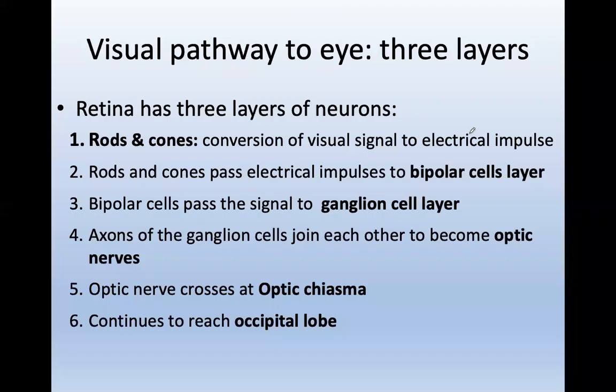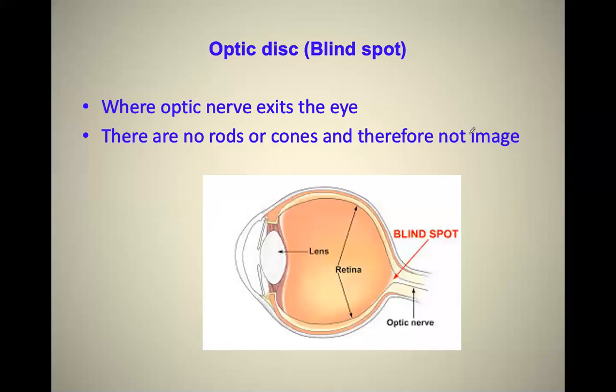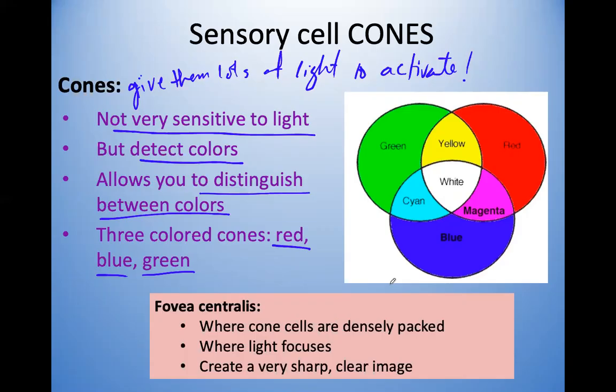Now, in the back of your eye, you do have an area, typically located right about here. This area is referred to as the fovea centralis, and it is where you have densely packed cones, no rods. If you want to create an image, this is the point you want to create your image at, because it's going to give you the sharpest, most clear image possible.